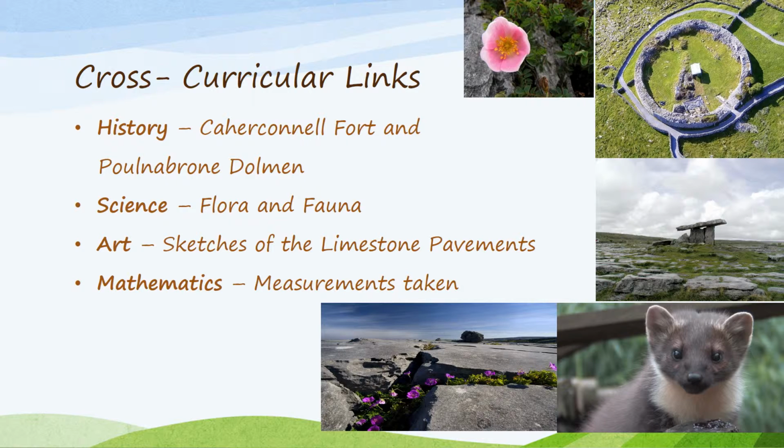Science, flora and fauna. You will hopefully see some examples of the rare flora and fauna unique to the Burren National Park on our trip. If you see something unusual on the day, please make one of the teachers or the tour guide aware, and also take a photo so we can discuss it when we return to class later in the week.